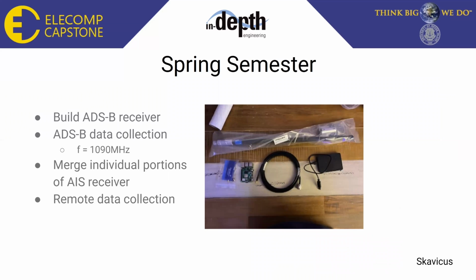In the upcoming semesters, we're going to be focusing on building an ADS-B receiver. During this semester, we have mostly focused on AIS receiver. ADS-B data collection is much different. The frequency is much higher. The signals need to travel farther distance. We hope to merge the portions of our AIS receiver for the machine learning and the GeoPlotter. We hope to build our device up for remote data collection.